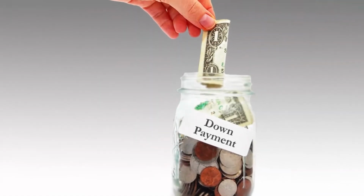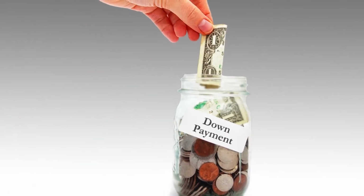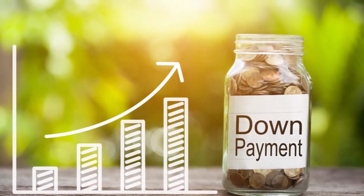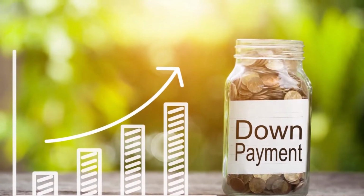One of the biggest hurdles homebuyers face is saving for a down payment. Experts agree setting aside what you can, even smaller amounts of money, into a dedicated savings account is a great starting point when it comes to saving for a down payment. Adding savings in smaller increments can help make a large goal obtainable.